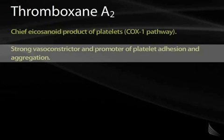When you have a blood vessel that has a blood clot associated with it, the blood clot has multiple platelets in it that will release thromboxane A2. And that thromboxane A2 will cause a vasoconstriction. The point of this vasoconstriction is to help block this artery in order to prevent bleeding.